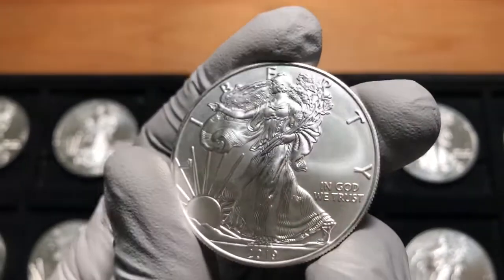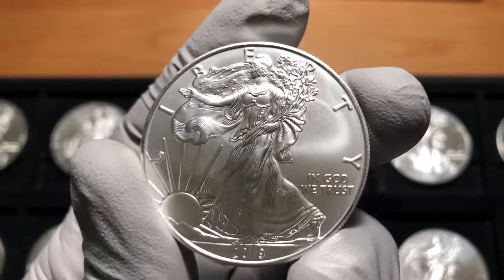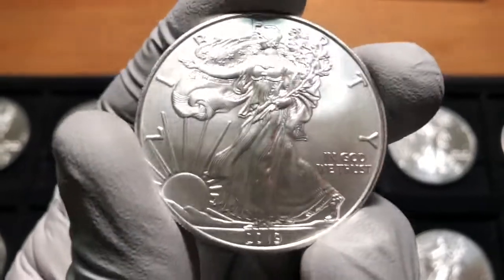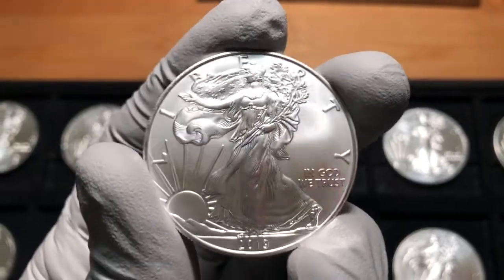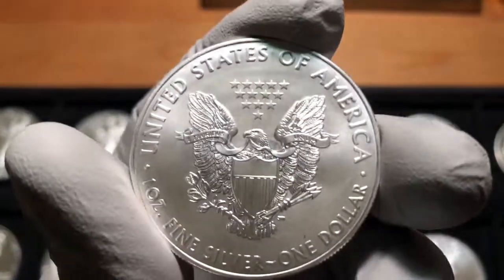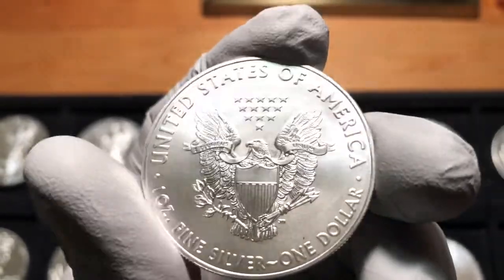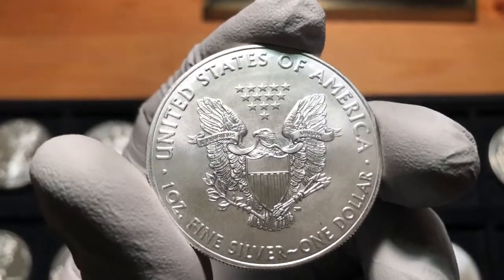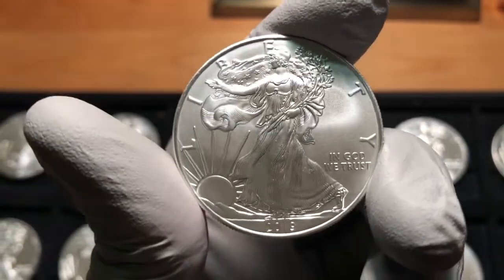I love them also because I get them from Provident at pretty cheap, considering I can get the lowest price offered on Eagles, so usually around $2.25 to $2.50 over spot price for those. And Provident's buyback is relatively good, or I can always take them down to the local coin shop and get spot plus 50 cents for these things back. So that's pretty awesome as well.